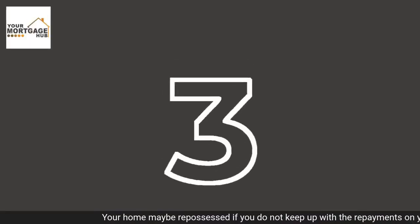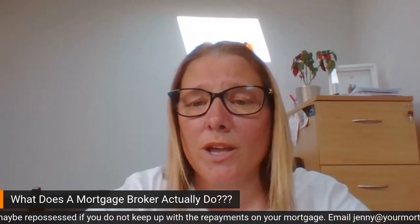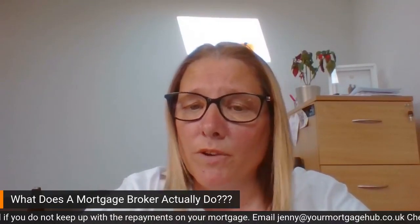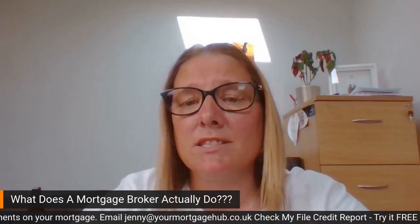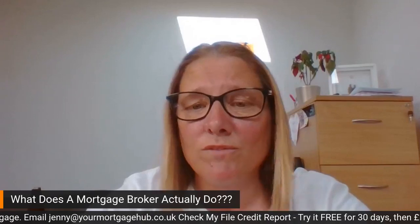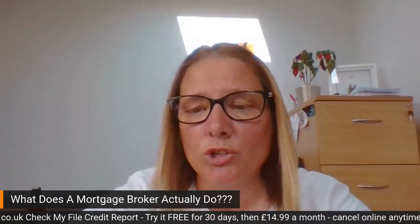Number 3, we're then going to submit your application to the lender in full. So we're going to do all that chasing. We are going to put the valuation, we're going to send your documents in. The underwriter at the lender is then going to assess those documents, and as long as we've done what we should have done and everything's okay with the property, they're going to issue your mortgage offer.